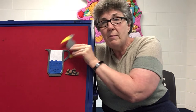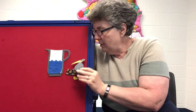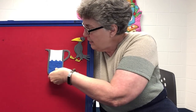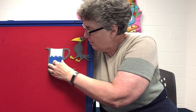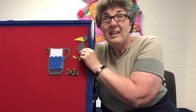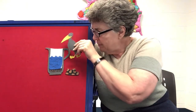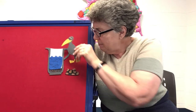And he'd pick up another one. And he'd drop it. Plop. And another. Plop. Till finally, he noticed that the water was starting to rise up. Oh, he got so excited, he started putting more pebbles in. Pick one up. Plop. Another one, plop, another one, plop.